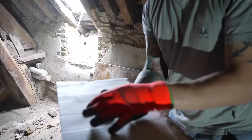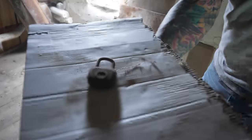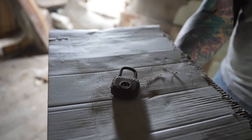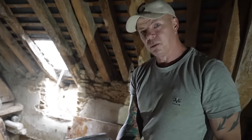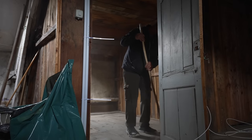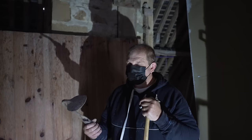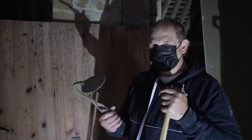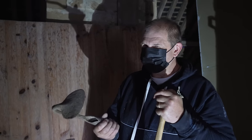What you found, Rick? An old padlock with a little bit of string attached. It's a lovely old padlock. Yeah. No key yet though, so I'll have to keep looking. What you found, Steve? We found an old hoe in the convent. Look at that. Ideal for cleaning the gutters.